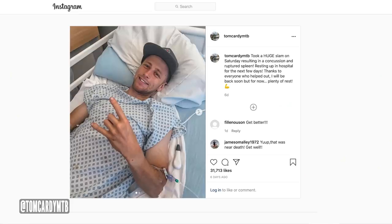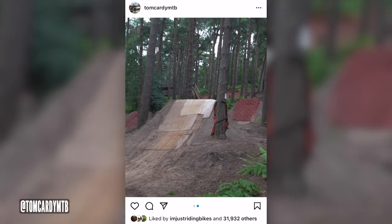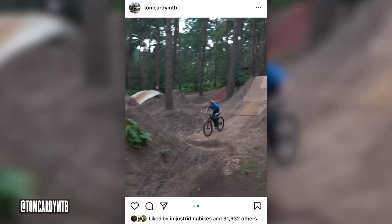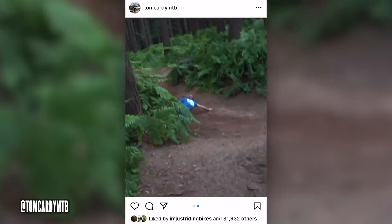Definitely. Now, Chris mentioned some not so nice things this week. Tom Cardy's recently had a pretty bad spill, hasn't he? This is a nasty one. Tom was out filming a big dirt jump session with his mates, and he has been really pushing it recently, so it's pretty sad to see. He over-rotated on a front flip, landed pretty much on his front wheel, and went over the handlebars to flat. He got a concussion and a ruptured spleen, so it means quite a bit of time off the bike for Tom. Wishing him all the best for a speedy recovery.